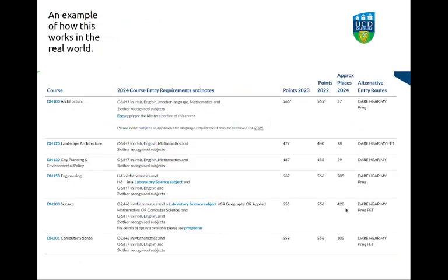So how does this work in the real world? We'll just show you another NUI college, University College Dublin. So if you look at the first course down, that's Architecture, DN 100, and you'll see that you must have the pass in English, Irish and the third language requirement there, plus pass in maths and then 2 other subjects, so a total of 6 subjects in your Leaving Cert. There were 57 places available for that course, and the points for last year came in at 566.